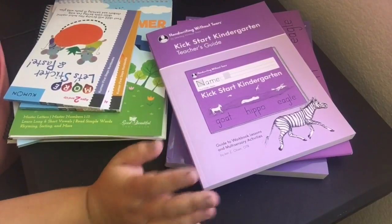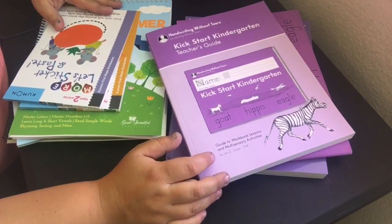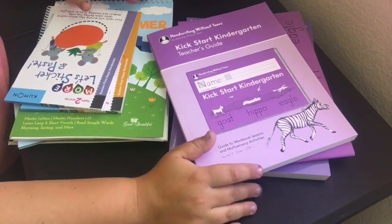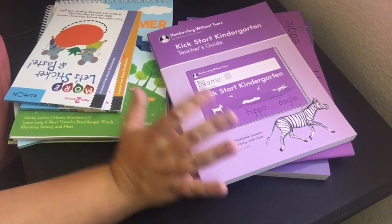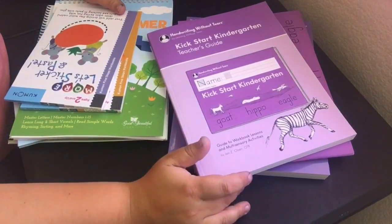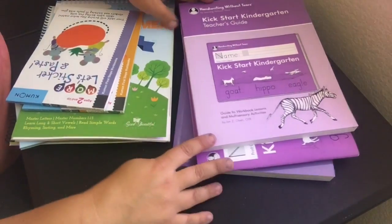Today I have part 3 in our 2018-2019 curriculum series. Today I'm going to show you what my pre-K / kindergartner will be doing this next year. He has been doing pre-K for most of the year. I don't know if he's fully ready for a full kindergarten program, but we're going to start with it and see where it goes. And you know how it is with each kid, everyone's different, so I just try to go at his speed and what he needs. So let's get into it.